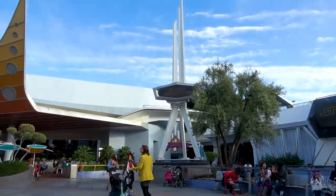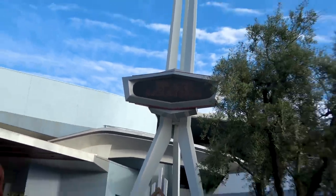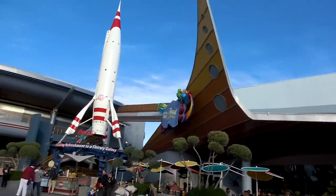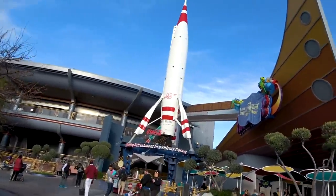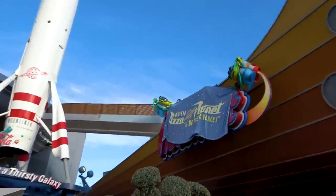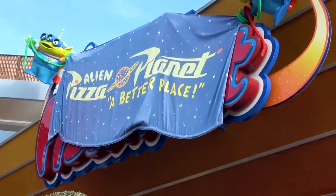We also found out that Space Mountain is closed for renovation. No Space Mountain today. But this is an actual Pizza Planet. Pizza Planet. I think it used to be something else and it's got new ownership.